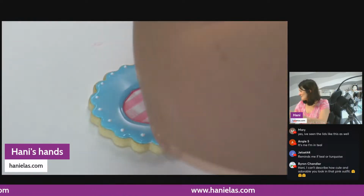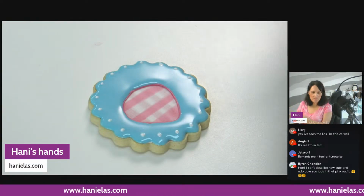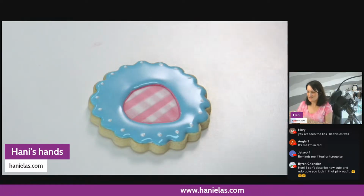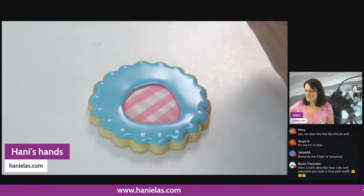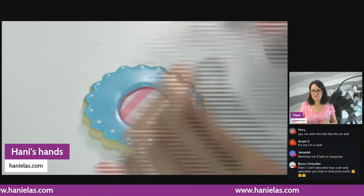Okay, so let me just wipe my hands. I got some white icing on my hands. It's sticky. So that's the base layer. Now, we've got the base layer gingham and then the first layer of decorating.